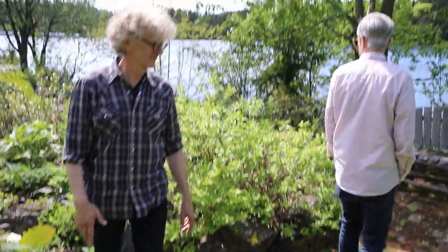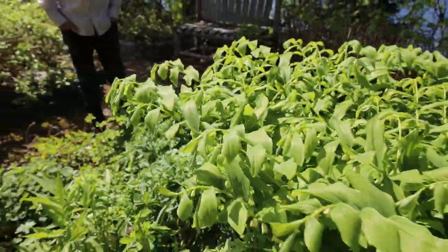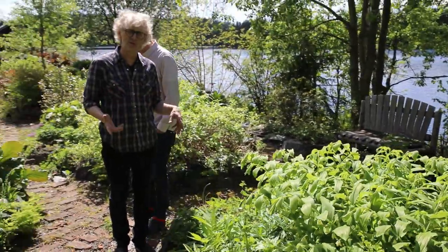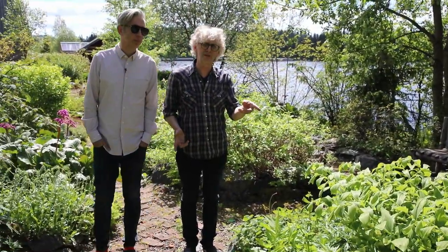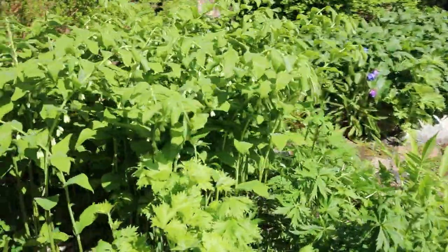And it's beautiful. And we have these giant lilies of the valley. If you go further south, like if you go to Oslo, this blooms really early in spring. Up here, they start now and they stay for a long time.